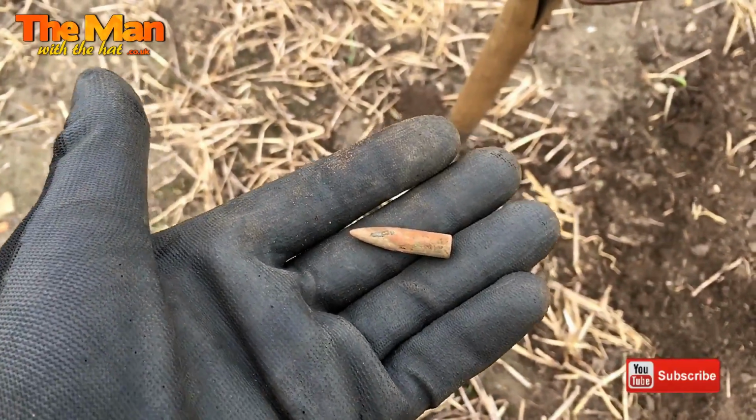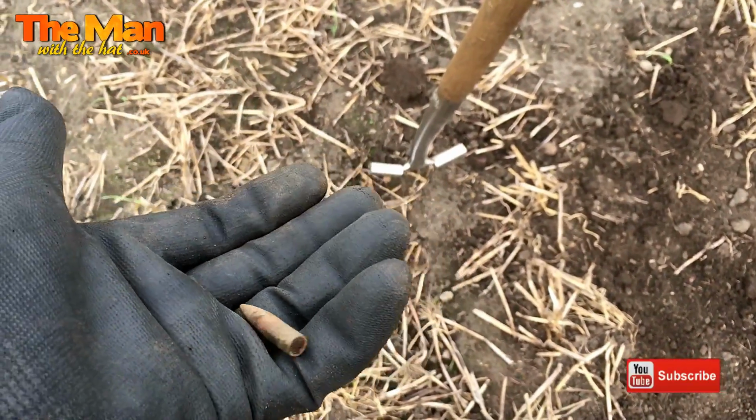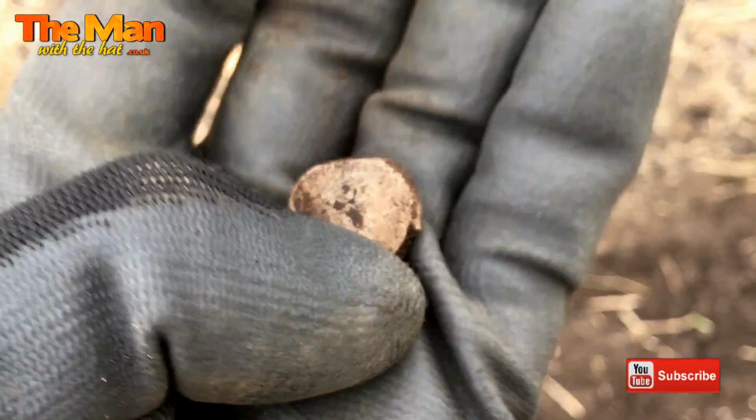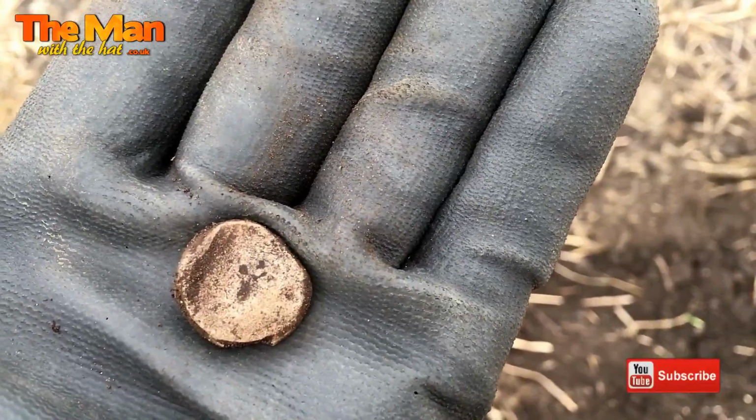Well, I've just seen a lovely Roman brooch come out of here, a little rosette brooch and several little Roman coins, but nothing for me. I think we're changing fields in a minute, so that might change hopefully. Well, we've now switched to the other field and I've got a bullet on the first signal. Well, I suppose you could call that my first proper find today, a lead bag seal. Things are improving, but very slowly.